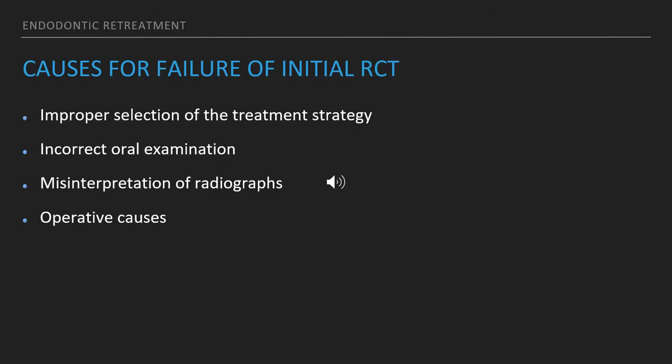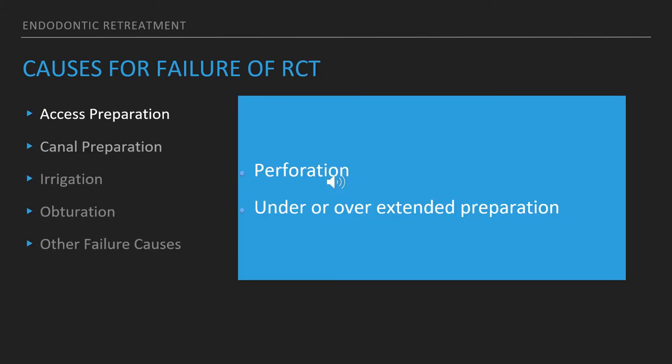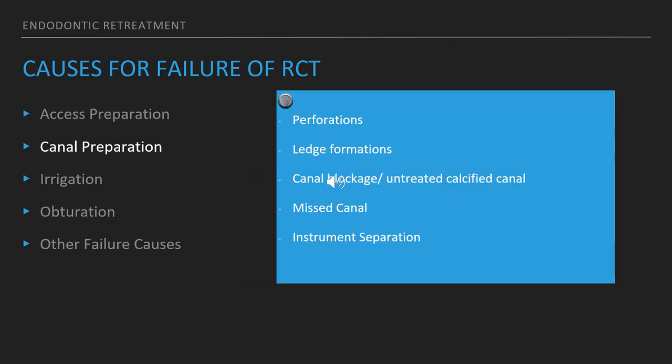What are the causes for failure of initial root canal treatment? There may be improper selection of the treatment strategy, incorrect oral examination, or misinterpretation of radiographs, such as missing the canals or misreading the anatomy, or there may be operative causes. If we talk about the operative causes, first comes the excess preparation. In excess, there may be some perforation in the coronal part leading to failure, or there may be underpreparation in which we are missing some canal, or some overpreparation in which the coronal part becomes weak.